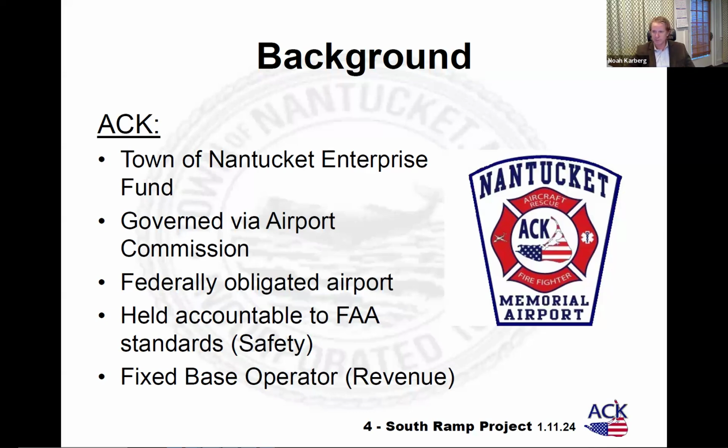The point with this information is that the project we are discussing today is our best way to meet the safety deficiencies that exist today at the airport, and that is also compatible with our mission and with FAA requirements.